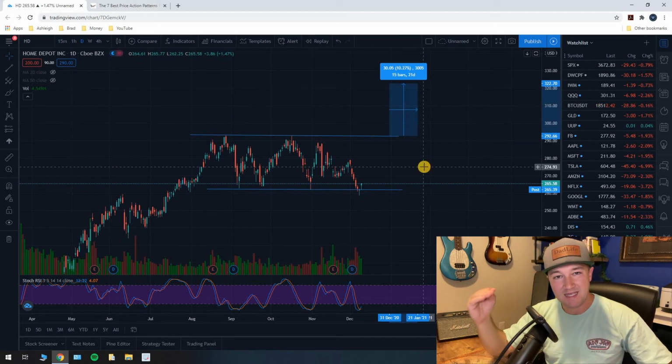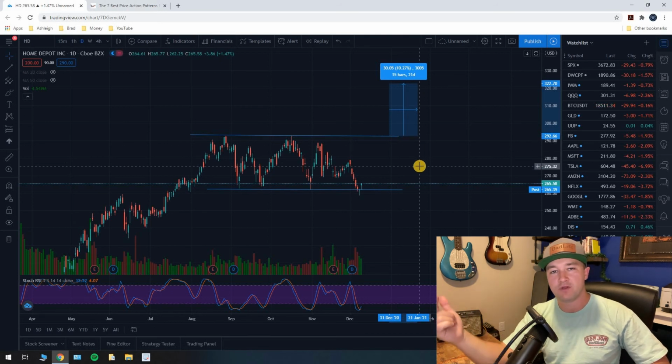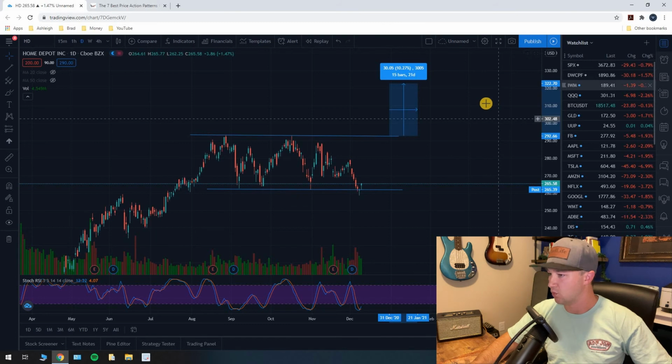If we can stay in the channel, I think we will eventually climb up to the top of it, eventually break out over that resistance at that 292 level, and then we have a $30 higher price target from there at the $322 range. So those are the two price targets that I see. If I had to pick one as a prediction, I would think we stay in this channel, we climb up, we break out above, and we head to 322.